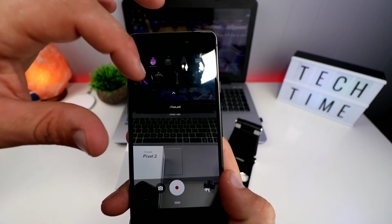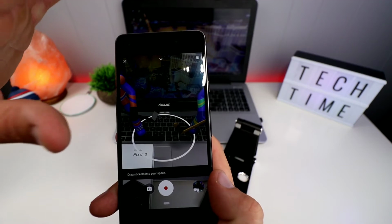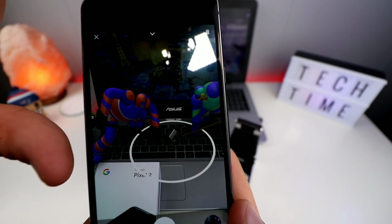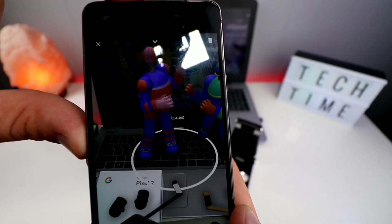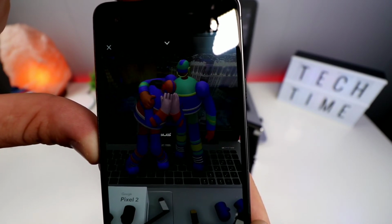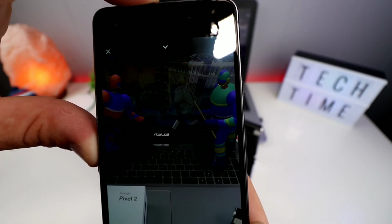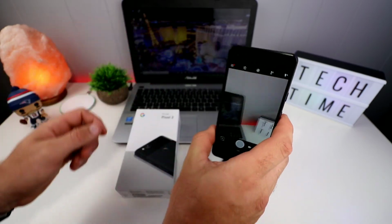We'll go with these little hockey players. And you got to swipe them down. Back it up. You can see it there. So that's what they do. Pretty cool, little AR stickers.